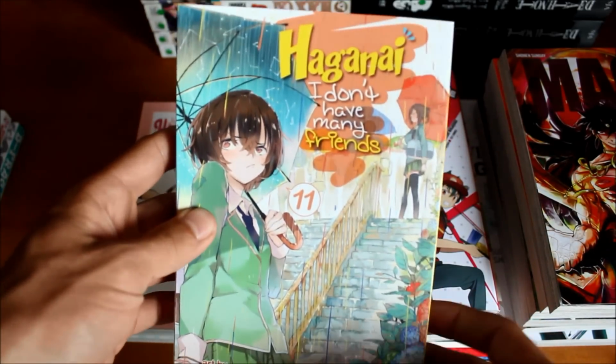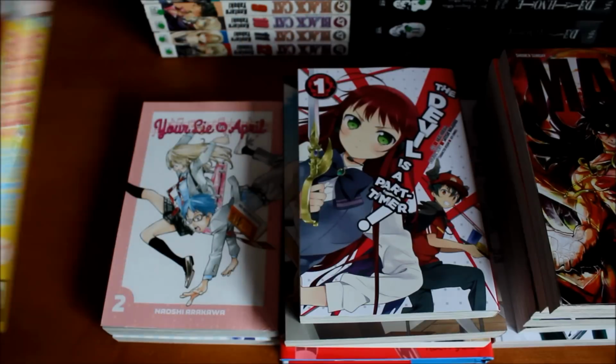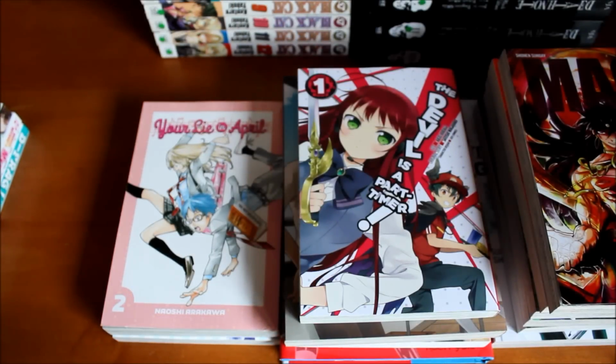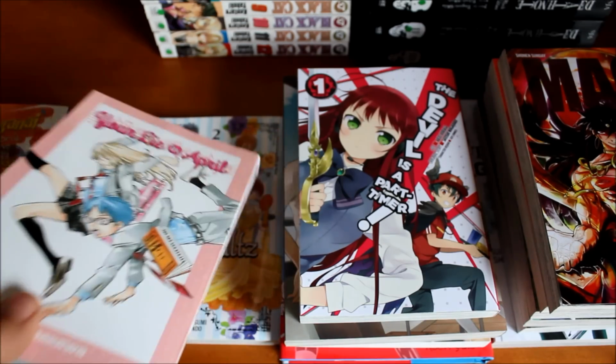This is volume 11. This is starting to get well into the second season of the anime, so I'm excited for when I finally catch up, because I don't know if there's going to be a third season of the show or not. Probably not. Shows like that usually don't get up to season 3, but we'll see. It's pretty cool that we're starting to catch up with the anime there.